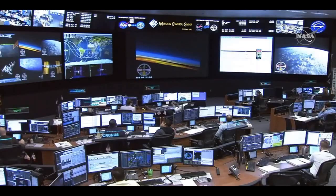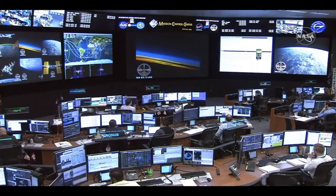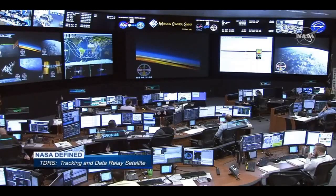Our video feeds are currently in a handover. The space station in communication with the TDRS system, that's the Tracking and Data Relay Satellite System. And this happens periodically as the station hands over from one satellite to the next. All handovers being tracked, and will regain video communications shortly.